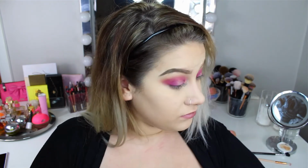So I'm just squirting out a bit on my hand. But what I can say is that don't use too much of this. Oh my god, my eye is running. Don't use too much of this because the shadow can crack if you use too much. So I'm using a little bit. You can't even see it.